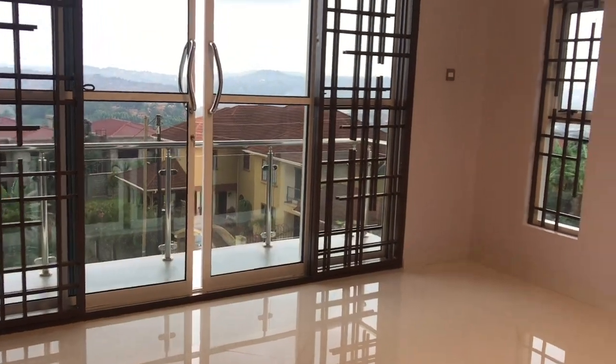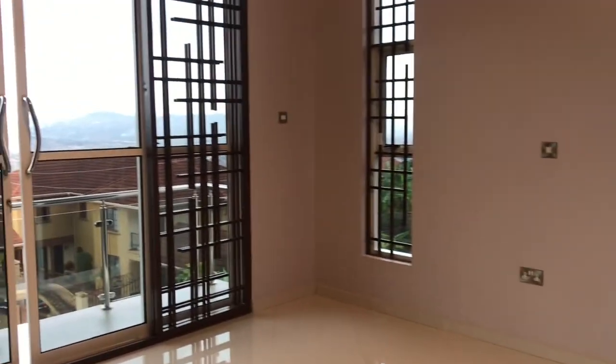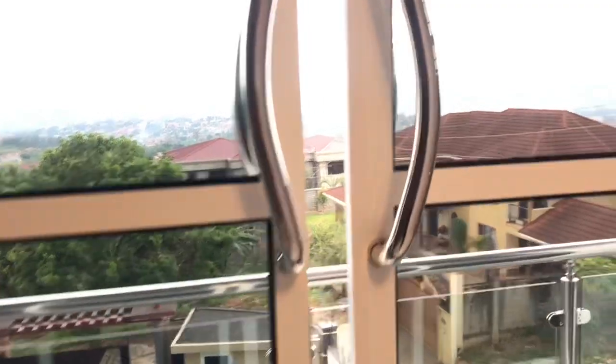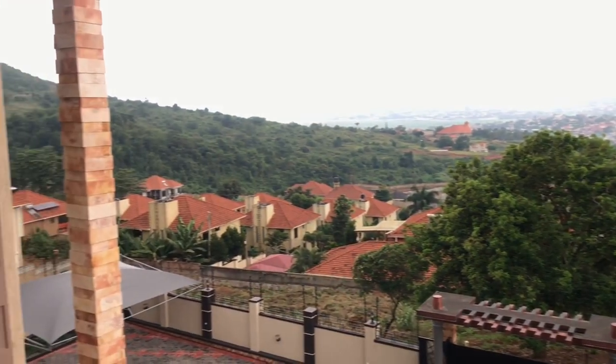This is the third bedroom. A look at that lovely color, guys. What I love about this house is there is ample lighting, so it gives us this indoor-outdoor feel. And this bedroom has its own private balcony where you get these beautiful, stunning views of the neighborhood.